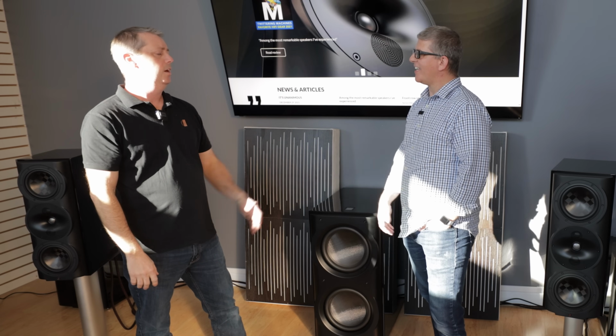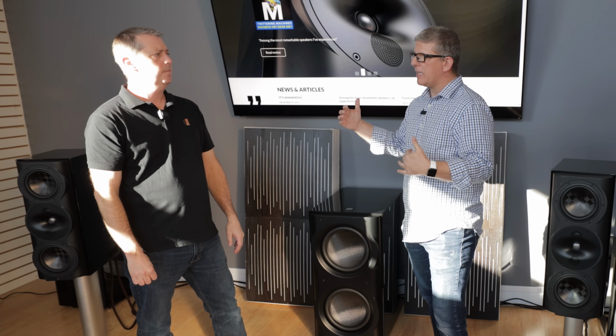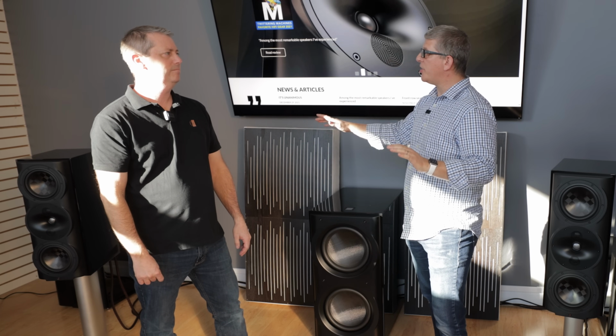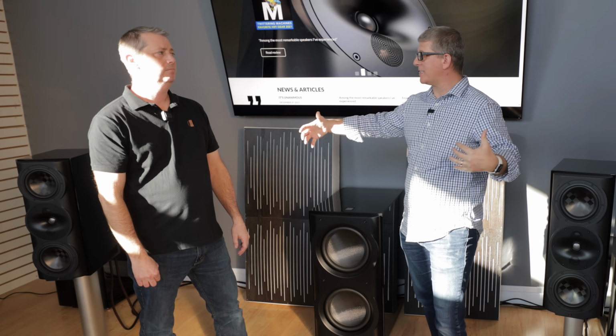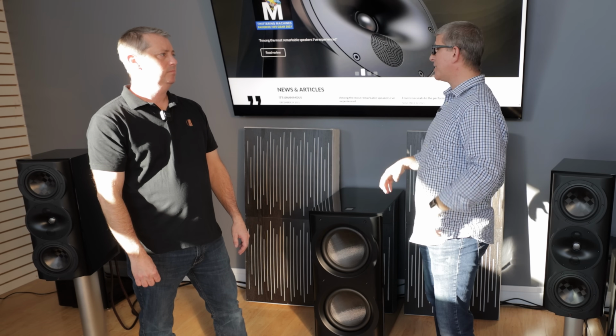Exactly. That's the goal. I think one thing that you mentioned that I've always shared with my audience is that, to me, and this is just my thought, the only time you should really notice your subwoofers is when you turn them off. And the reason why I say that is they should blend in seamlessly with the organics of the main towers or your center channel.